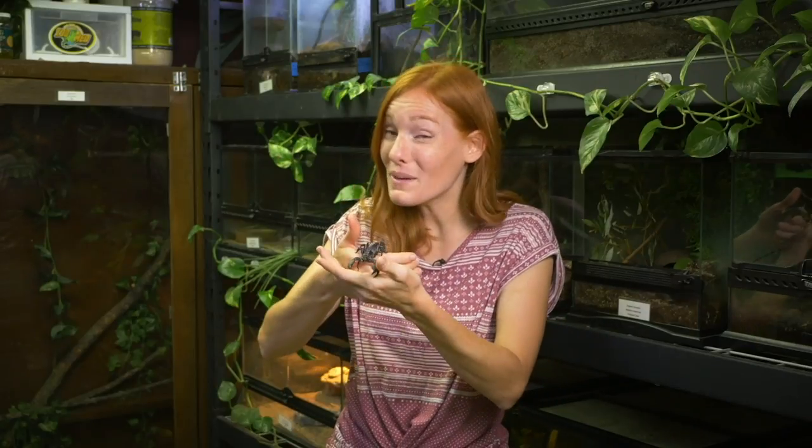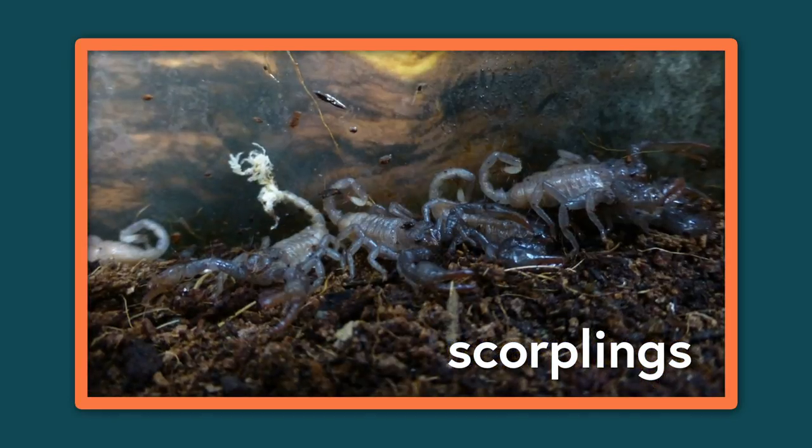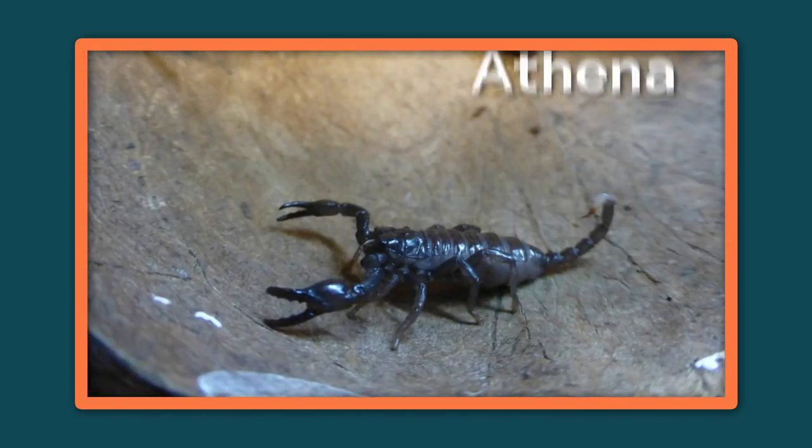Professor Claw has been handled regularly, and she's familiar with the process, but not all of them will be this calm. We actually rescued an adult female years ago who ended up surprising us and giving birth to 20 scorpions. We kept 2 of the babies, and Professor Claw is one of them. We also had her sister, who we named Athena. The two sisters were raised the same, but their personalities were completely different.